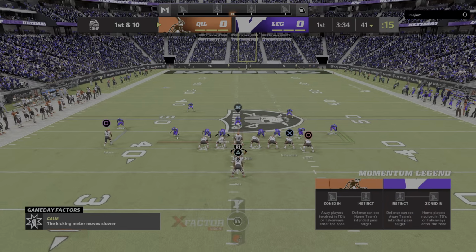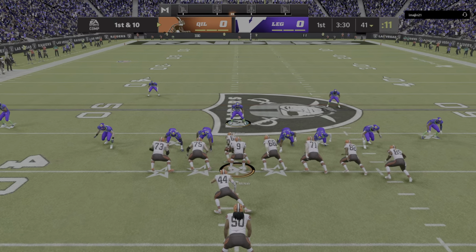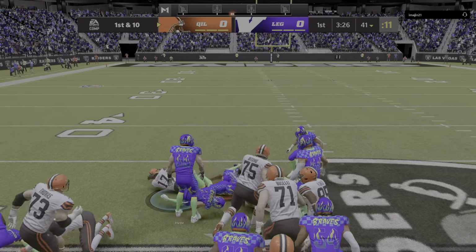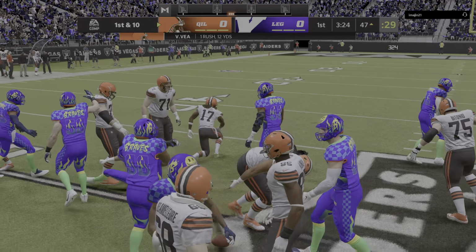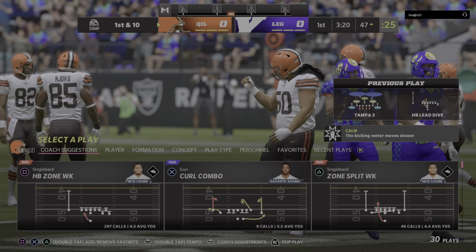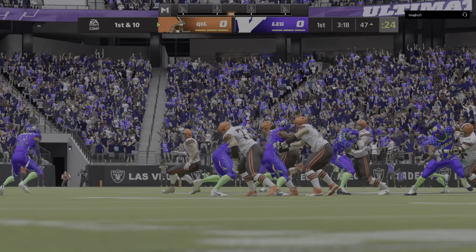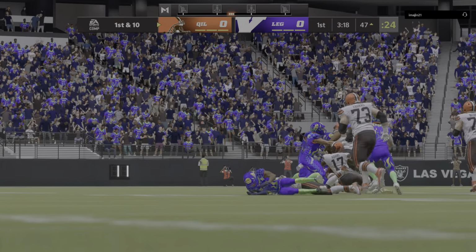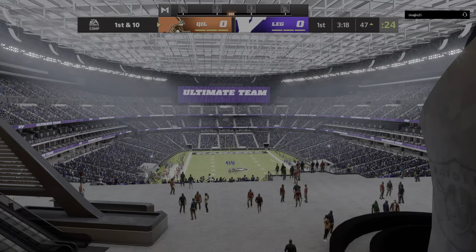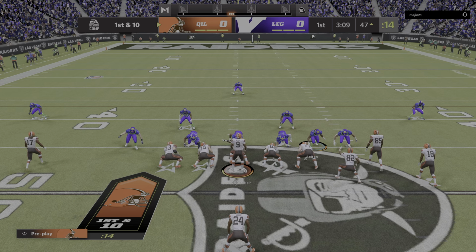With that type of a run, you want to repeat it many times until they show signs of stopping it. I think he did his visualization exercise before this one, and they're paying off. And he'll be taken down, but not before he gets into enemy territory. Make that now two runs in a row that have netted them great results. And it doesn't matter what kind of blocking scheme they're using, gap scheme, power scheme, zone running, they are finding people in those gaps and moving them and creating nice space for their runners.